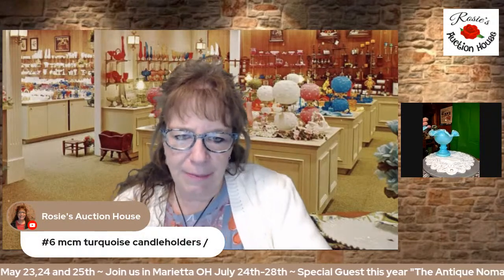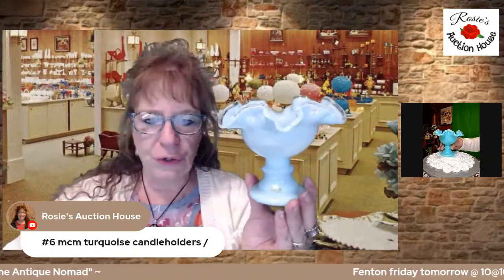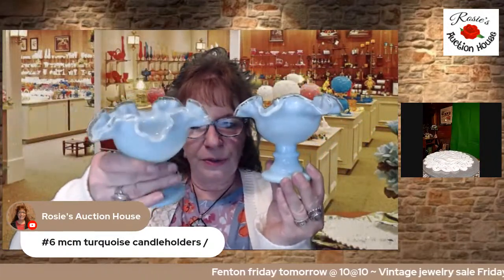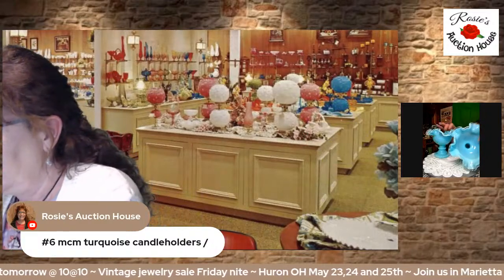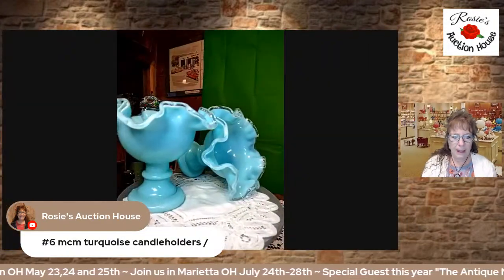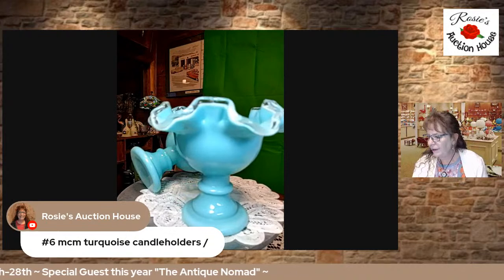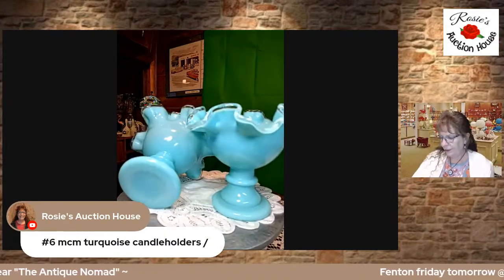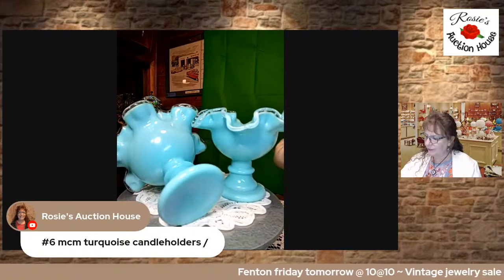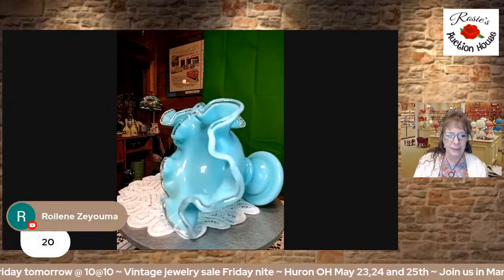Okay, here we go. You're going to get the pair, and I'll show you these. John's cleaning them up. You're going to get the pair of these lovely turquoise candle holders. These are from the 60s. They are just gorgeous in turquoise. I'm going to put them over here so you can get the correct color. And here we go. Look at that. They have the silver crest and they're turquoise. They are for the taper candles. They are 5 inches tall, and it's kind of hard to find these both together. They tend to get separated through the years.